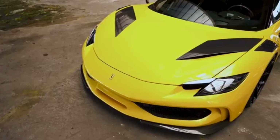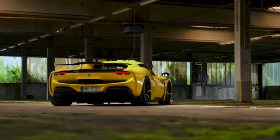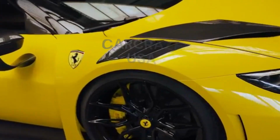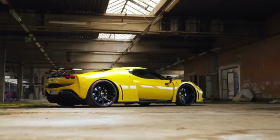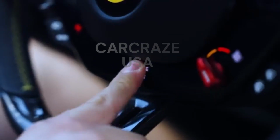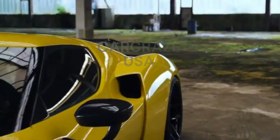If you're a car enthusiast or just a fan of high-performance machines, you're in for a treat today. We're diving into the latest masterpiece from Novitec, the Ferrari 296 GTB, which has been transformed into an even more incredible beast. Say hello to the Novitec Ferrari 296 N-Largo. This car isn't just about aesthetics, though trust me, it looks stunning, but it's also about performance. So let's break down everything that makes this machine a real standout.